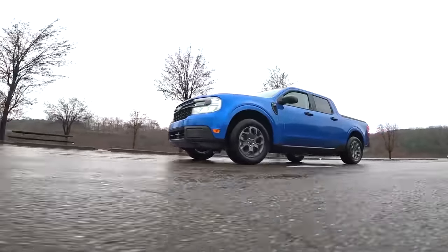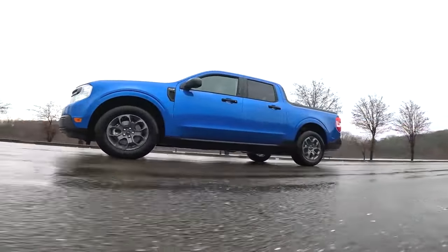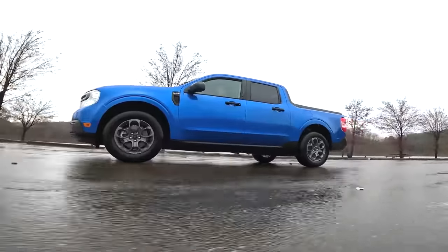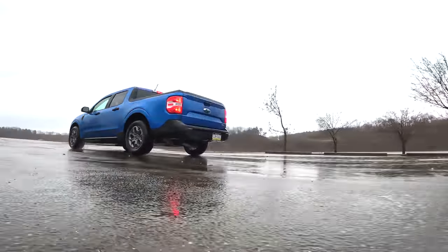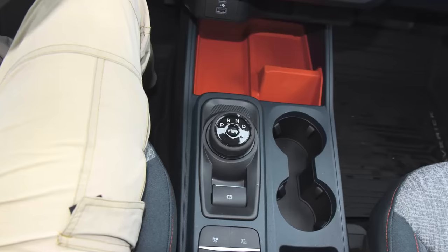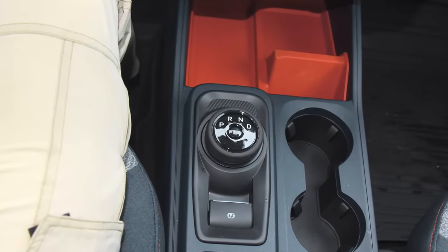Also, the Maverick comes with plain old street tires. Just plain, all seasons. Good. Not some big honky-tonk tires that will have you eating Dave Ramsey rice and beans to save up for new tires when they wear out. Nope. And forget about manual mode. There is none. Thank you.